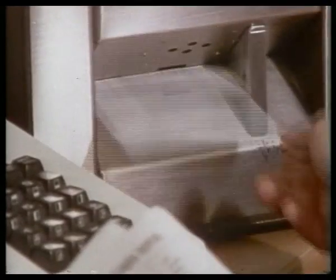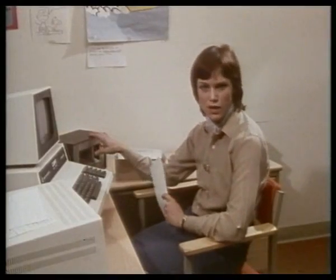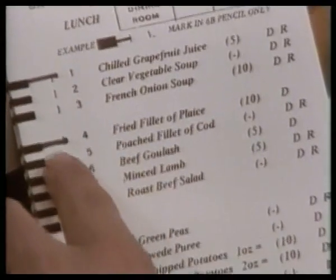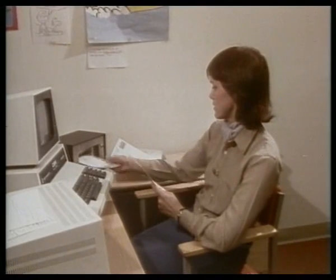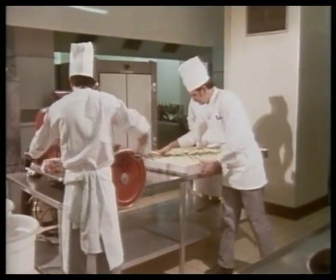Getting the information into the computer is also easy. An optical card reader scans each card and detects the mark that the patient has made opposite his choice. But the computer can do more than just gather information about the number of dishes and meals. It can help the catering manager plan and cost the menus. Or, if it's given the exact recipe of each dish, even down to the last pinch of salt, it will print out the shopping list the chef needs to take to the stores.